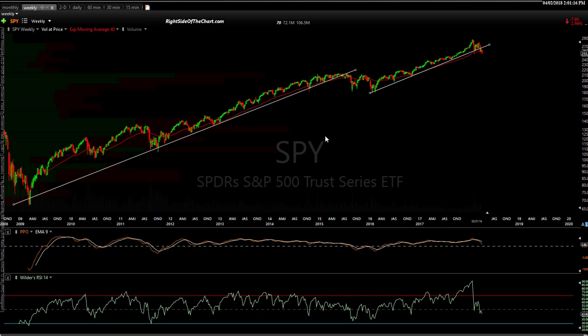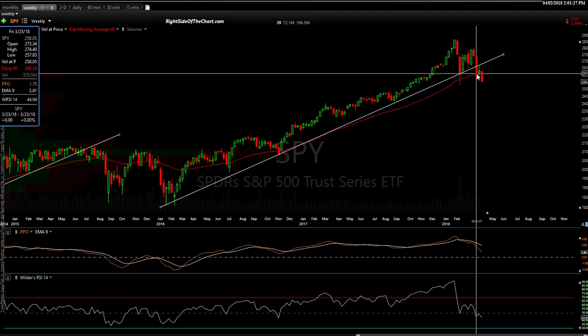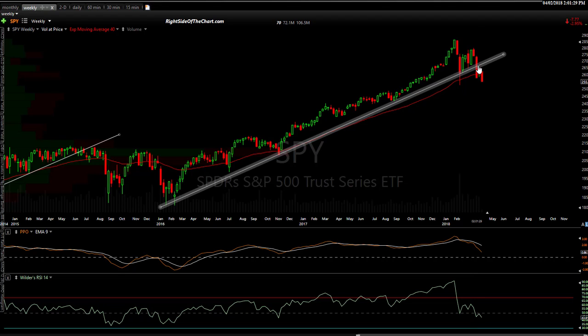Quick recap: this is the S&P 500. We're looking at a 10-year weekly chart. When we zoom in, 2 weeks ago, we made a solid close below that trend line that I'd been highlighting, the primary uptrend line off the early 2016 lows. After that initial correction in January, had a little snapback rally and a stick save.